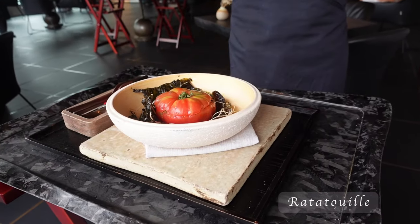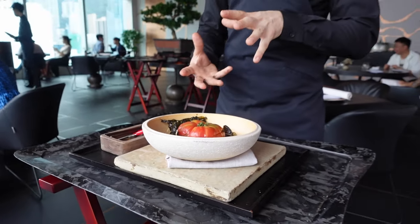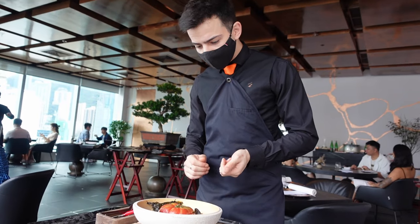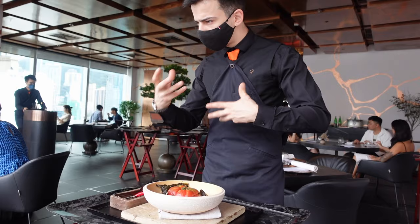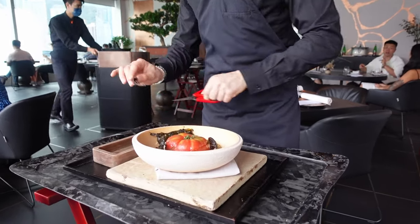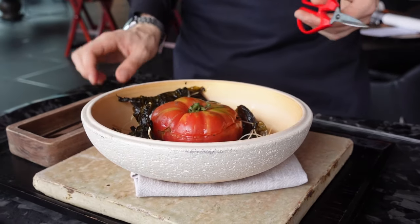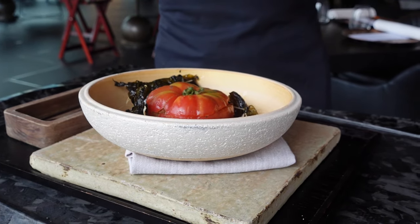A big specialty of France, as we know, like the movie Ratatouille. Here we have the pineapple tomato coming from France, wrapped into kombu seaweed. Then you will have some garlic, sage, and thyme, so to aromatize a bit this tomato. And inside, I can't really let you discover, we're going to prepare it for you, cutting on the side, so you will have a nice view of different layers and how we compose the ratatouille.